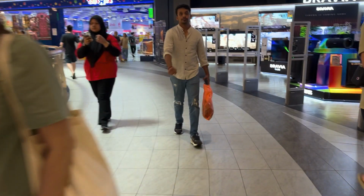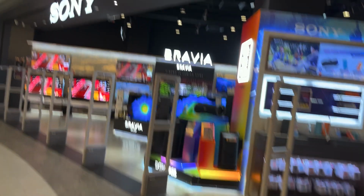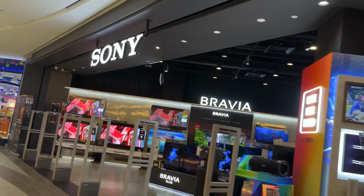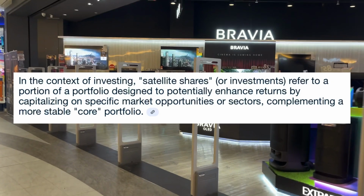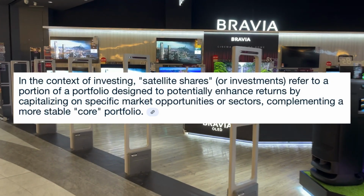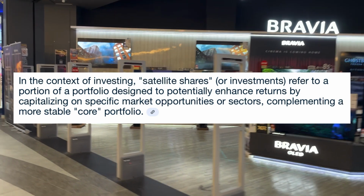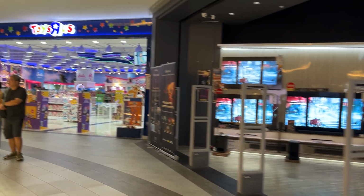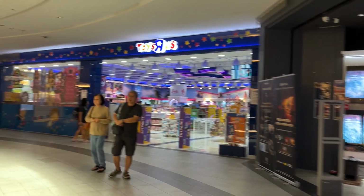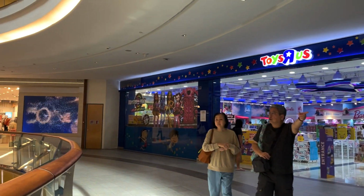But core REITs alone may not be enough for a well-balanced portfolio. If you're like me, you probably also want to enhance your portfolio returns, whether through higher dividend yields or stronger capital appreciation potential. That's where satellite REITs come in. So today, let's dive into 5 REITs that I've placed in my satellite portfolio. These REITs typically carry higher risk but also offer higher potential rewards. Their dividend yields can be above 8%, compared to the 4% to 6% dividend yields from the core REITs.